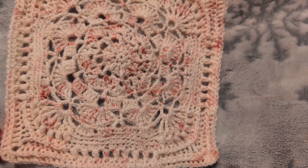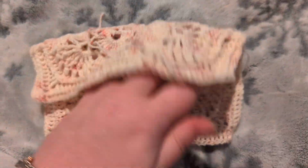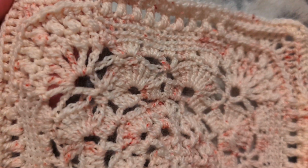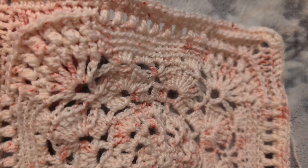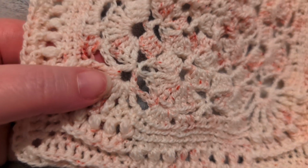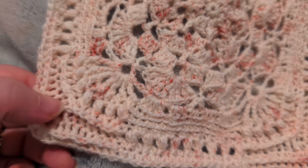It's beautiful. It's lightweight, but it's also quite substantial because there's a lot of front and back post crocheting. So it gives it more of a chunkiness. Can you see there? It's like 3D.